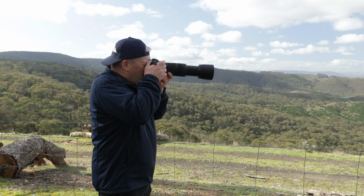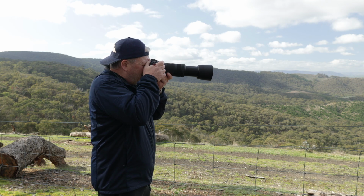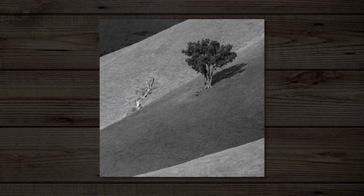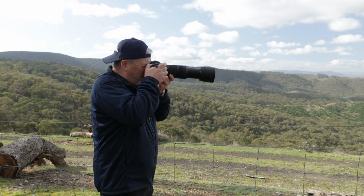I love a lone tree. I always love a lone tree. Now I'm shooting at 3/20th of a second, so I don't really need to use that breathing technique. But if I did, this is what I'd do. I go like this.